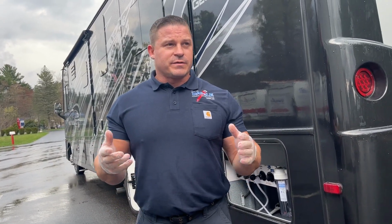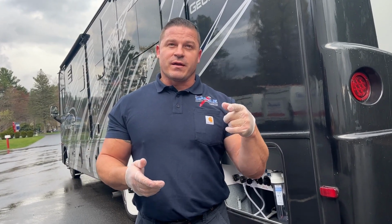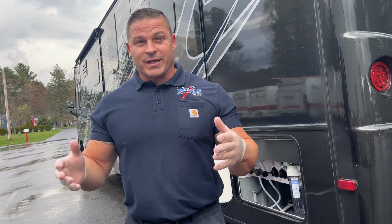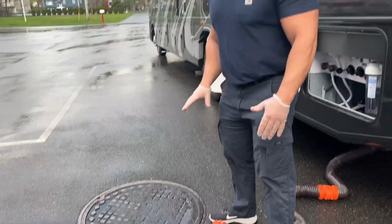Problem is, obviously it's not full hookups. But what we're doing is we have water hookup. We will be getting electrical. We're running a 50 amp here, so that's super cool. The only thing is going to be the dump station, right? So what we got to do, we got to pull the cap up. Once we get this thing lifted, then we're literally just going to dump right in.